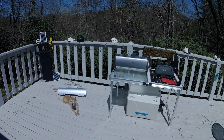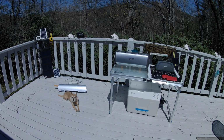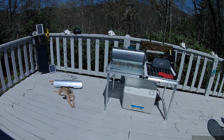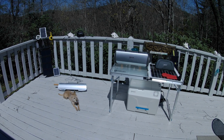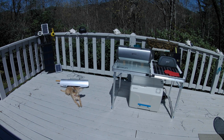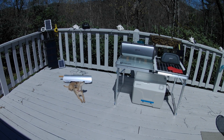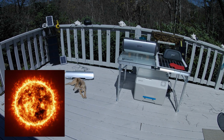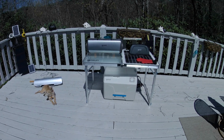So this is my solar-powered kitchen and a few other things. It's not just a kitchen, there's a lot going on here. So I'm going to take you on a little tour through how it works. By the way, that is my dog, Tangy. She just loves the sun. So she's solar-powered as well. But anyway, let's take a look at all these cool devices.